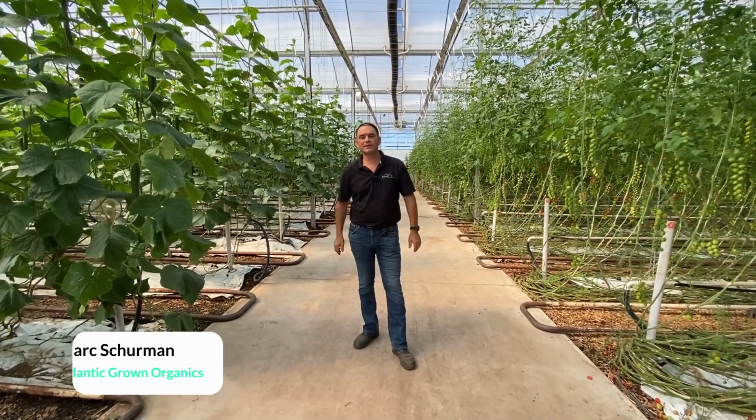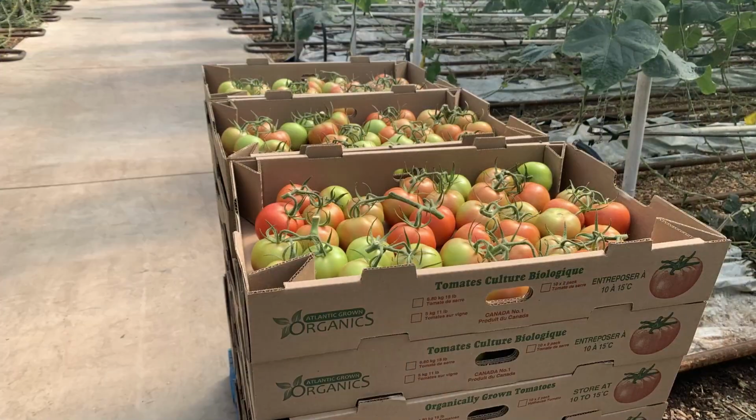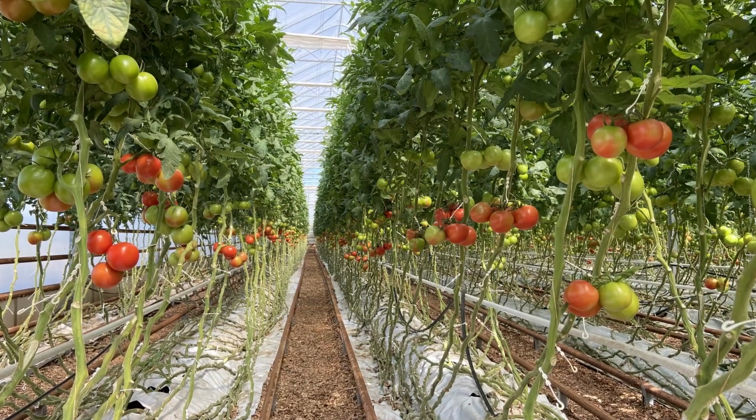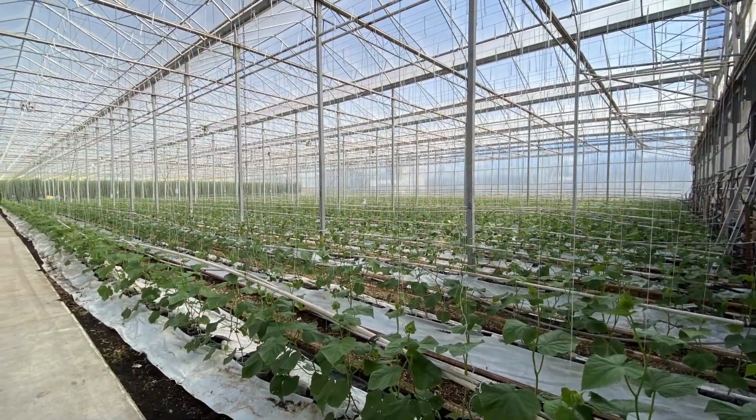We are a third generation farm here. We started into the greenhouse business in 2001. We converted to organic in 2005, and currently we have 4 acres here under plastic. And we grow a variety of crops.